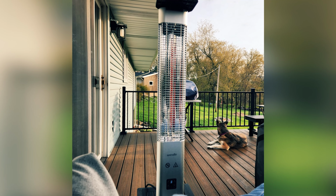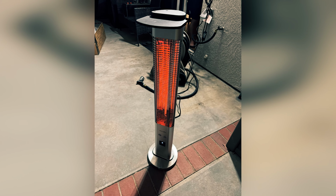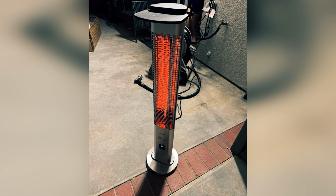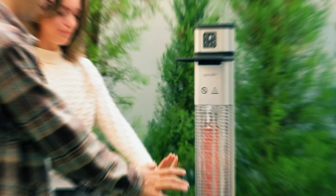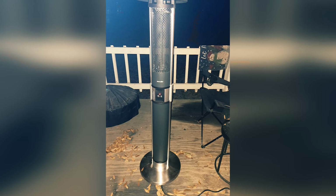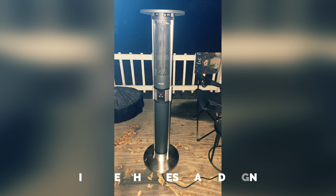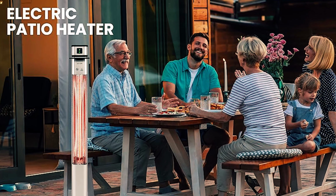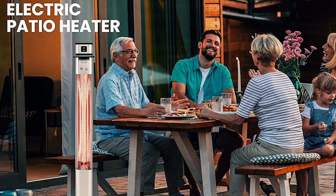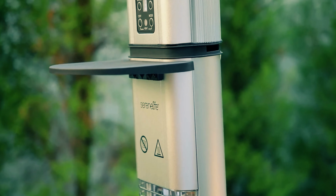You get efficiency and durability in one sleek 57 inches tower. Electrical Testing Laboratories certified with an 88% efficiency rating, it converts power into heat effectively to help reduce energy costs. The IP24 weather-resistant design, aluminum alloy frame with a stainless steel base cover, stands up to the elements, making it a dependable choice for patios, gazebos, outdoor cafes, and covered work areas.